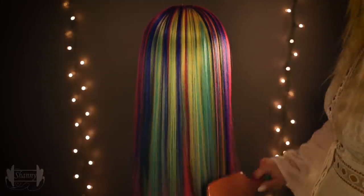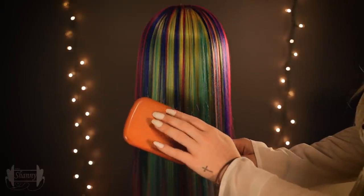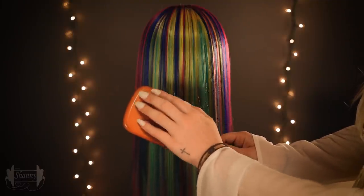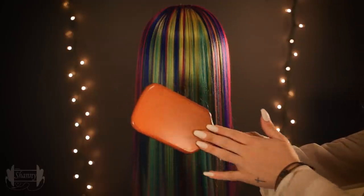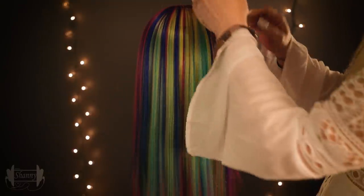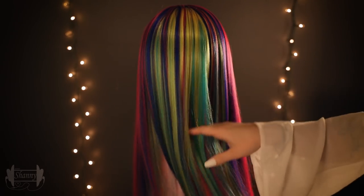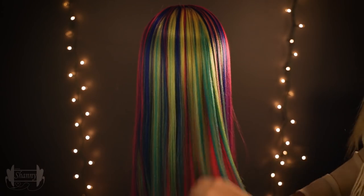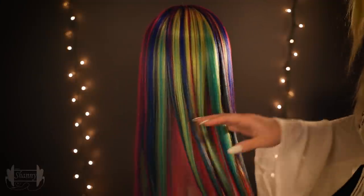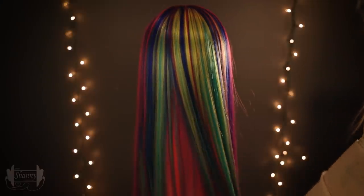Now that we got that all brushed down, we can go ahead and start on your cut. Now, which way do you part your hair? It's important that I cut your hair the way you part it, so that we get the layers and everything in the proper place. Okay, so down the middle. Good, good, okay.